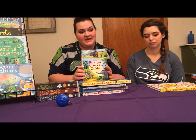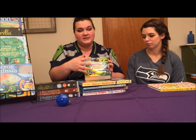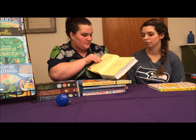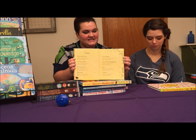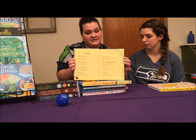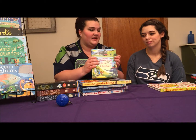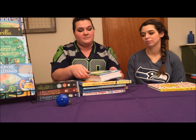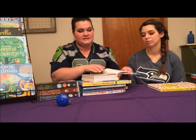This is one of my favorite new ones. This is the Illustrated Classics for Children. We have tons of illustrated storybooks, and they're a collection of classic children's stories. So this one, I'll show you the table of contents here. I don't know if you can totally read that, but hopefully you can see some of it. It has The Railway Children, Wizard of Oz, Black Beauty, Canterville Ghost, Secret Garden, Around the World in 80 Days, Heidi, and Moonfleet. And they're all together, and like Carrie said with the Big Book of Little Stories, they're a really great introduction to chapter books.